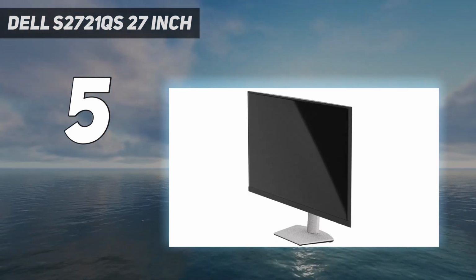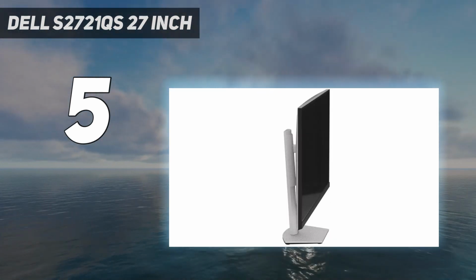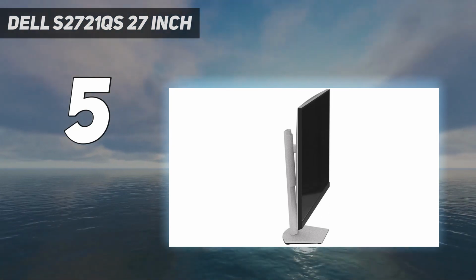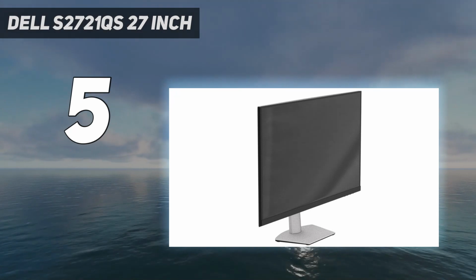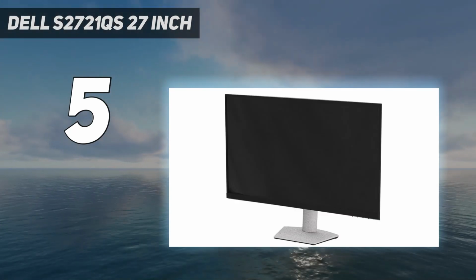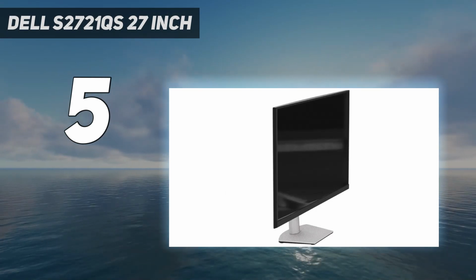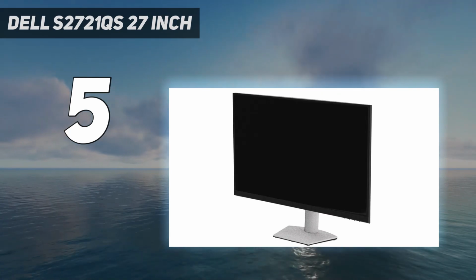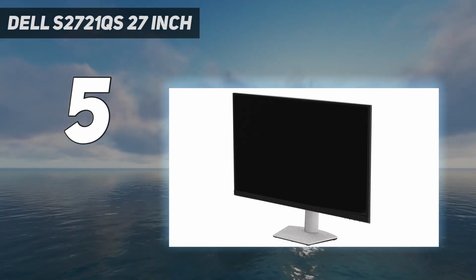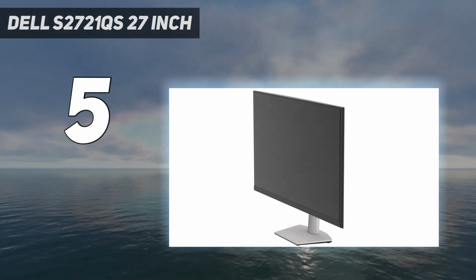Despite the lack of extra features, the picture quality is very good and similar to the S2722QC. It has the same great peak brightness and good reflection handling, and while it doesn't have a dedicated sRGB mode either, the accuracy before calibration is still decent. It's well built and features the same ergonomic stand as the S2722QC. So choosing one over the other comes down to if you need the USB hub or simply want to save some money. Coming at number 4.